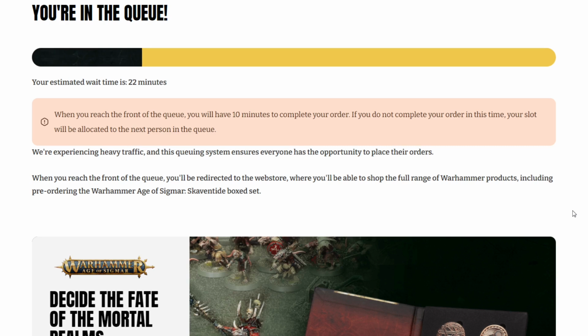Also, if you order from an actual in-store location, a Games Workshop official, you're going to get access to the command point tokens for the Skaven and Stormcast, all made out of metal, all some nice cool game aids, but 100% put in place for Games Workshop to make the big bucks selling directly to you.